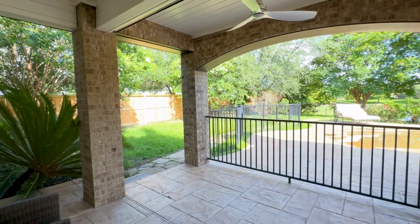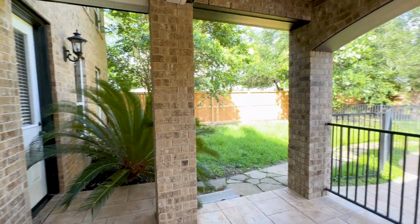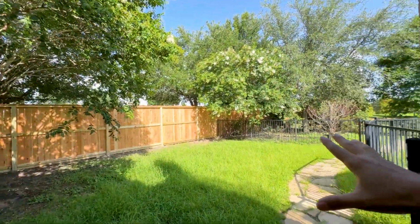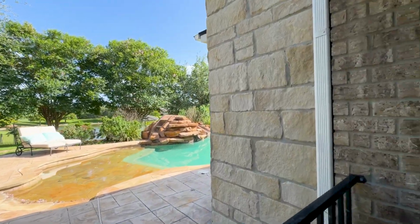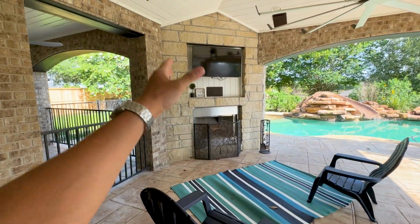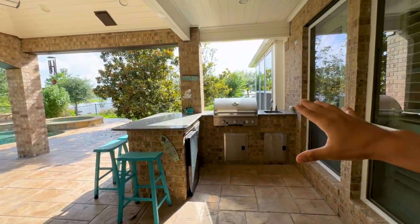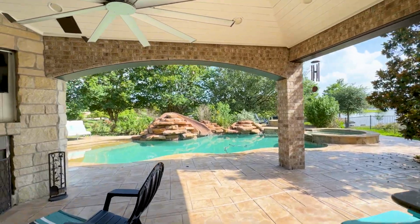So covered patio as we come out. There's your door, patio to the guest bedroom over here. Looks like they have it gated off here, so if you had dogs and stuff, they can stay in here versus going out in the open. Again, the pool does need a little maintenance, but disregard that. So you have this covered patio, fireplace outside with speakers. You have built-in speakers, TV there. You have your outdoor kitchen with the grill and the sink and your fridge here. So again, they have it all on this one.